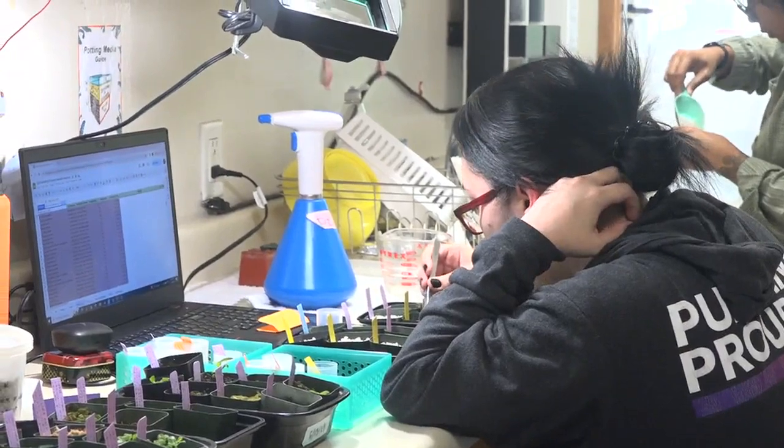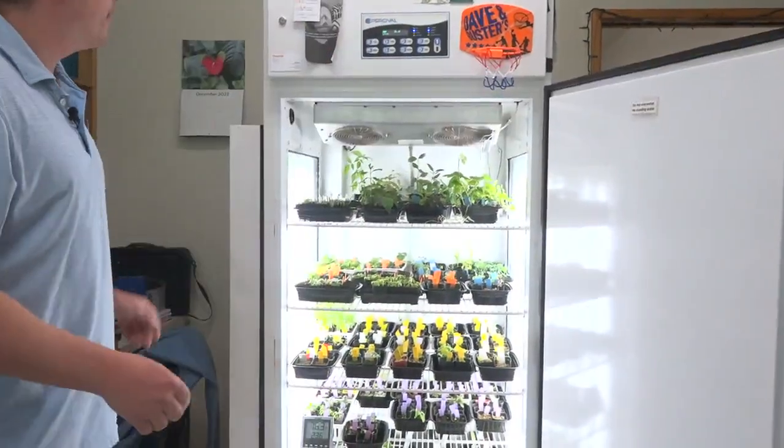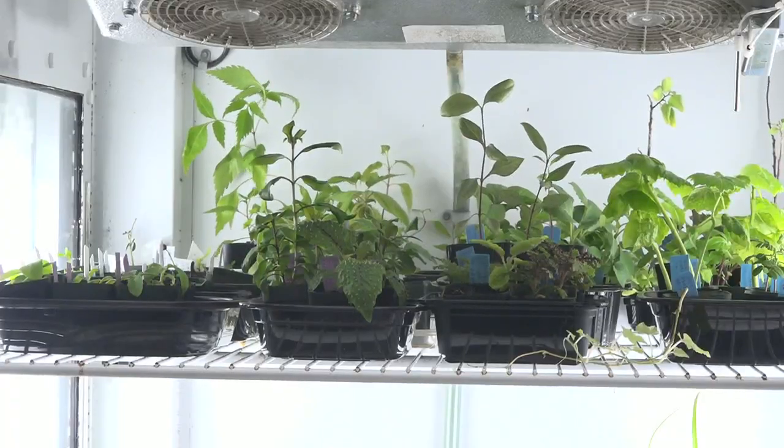Along with banking seeds, some are germinated and then planted. Those seedlings, seen in this growing container, are then sent to rare plant greenhouses on each of the islands.